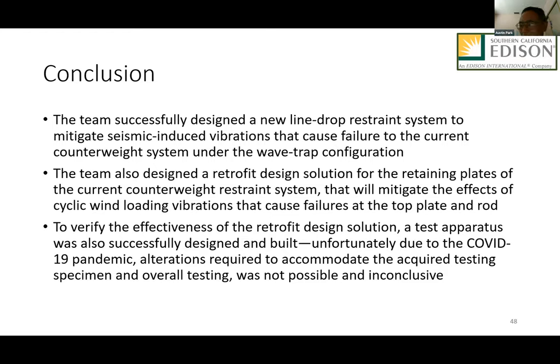I understand that. But do you have a performance check or comparison between with wave trap and without wave trap? How can you have confidence in that direction? So without the wave trap, we were going to verify using the test apparatus. Unfortunately, we weren't able to do that. We know that the configuration without the wave trap can survive seismic activity because Southern California Edison did testing, and it survived seismic activity up to 1 PGA. With the wave trap, we tested using a math model. It's still a little bit inconclusive, but Southern California Edison did testing on that condition too, and it didn't pass. Does that answer your question?